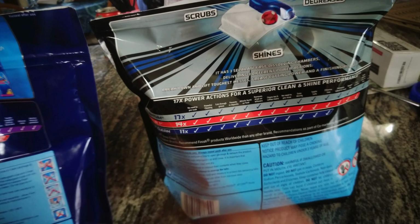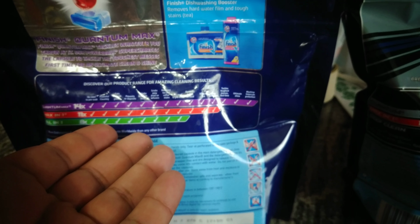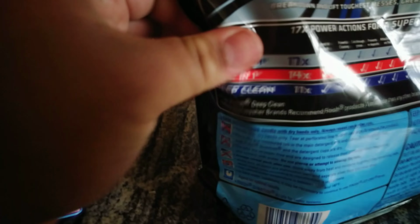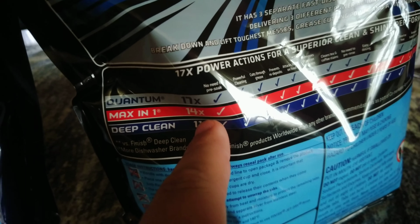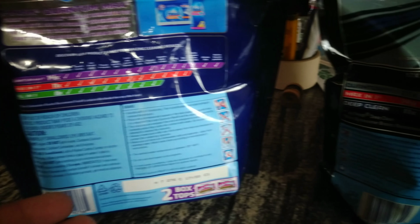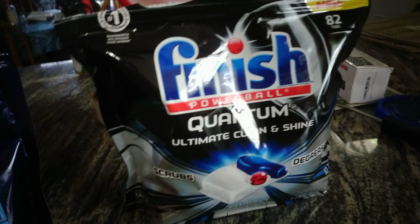But let's go over to Quantum. Oh, it does 17 things. And those 17 things still kind of correlate to what this did before, only now it does 3 extra things. So what gives? Well, basically everything kind of moves down a tier. So if we look at the naming scheme that they have going on, we got Quantum, Max in 1, and Deep Clean. Well, the Max in 1 now is the 14 different things they can do. So really, if you were to compare these now, Quantum Max is now the Max in 1, and Quantum is the new top tier, highest quality detergent that they have.